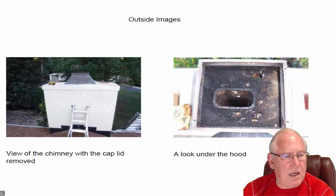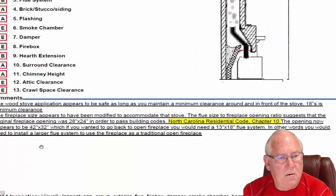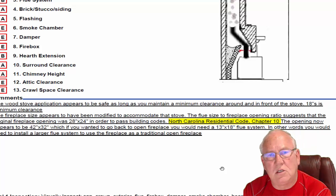Some of the codes that I attached here, let's go back and take a look. If anyone needs any clarification about the direct ratio between the flue size and the firebox opening size, North Carolina Residential Code Chapter 10 will enlighten anybody on that. The other thing is, when you see the hearth extension, that's the hearth that extends into the room. For the size of the mouth of that fireplace, it would need to be a minimum of 20 inches into the room, and it doesn't protrude 20 inches into the room.